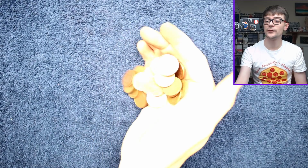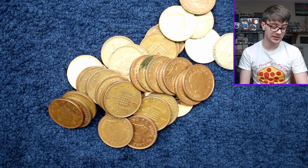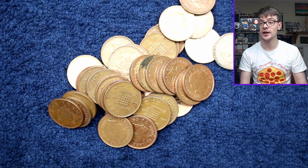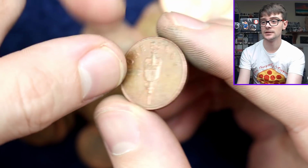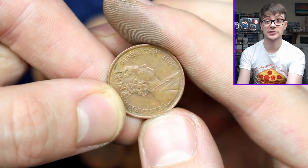There we go, another 41. Not the best returns from this bag, but it's not the worst by far. Taking us to 25,167, so we're edging ever closer to that halfway mark. A couple of oddities. We've got another territory one from Gibraltar. It's the Mace of Assembly House, I believe, if memory serves.